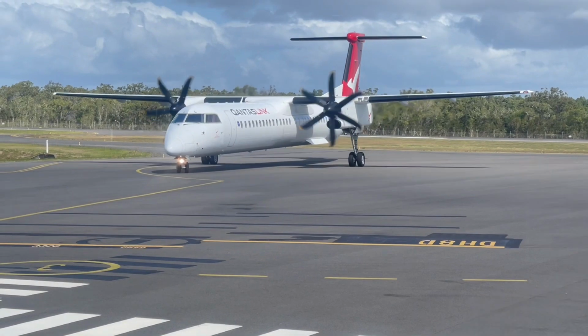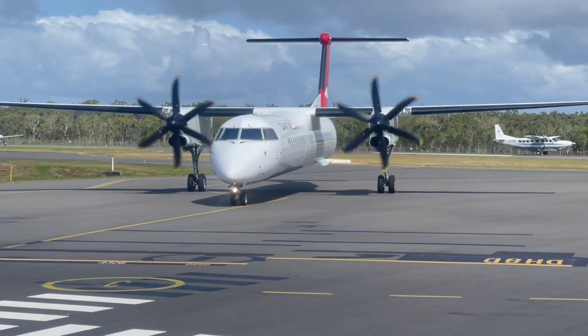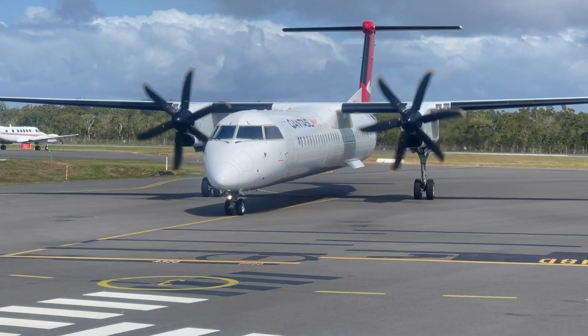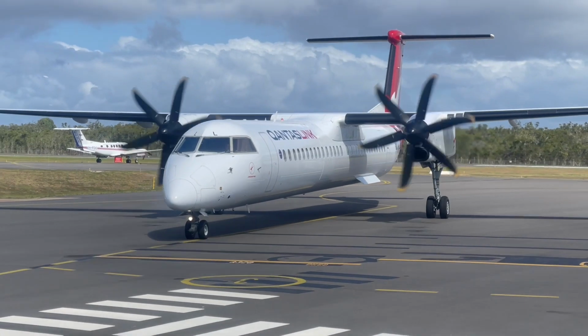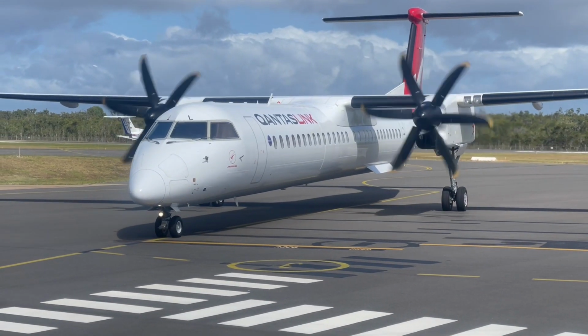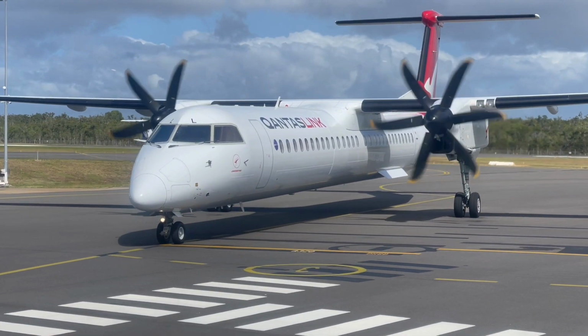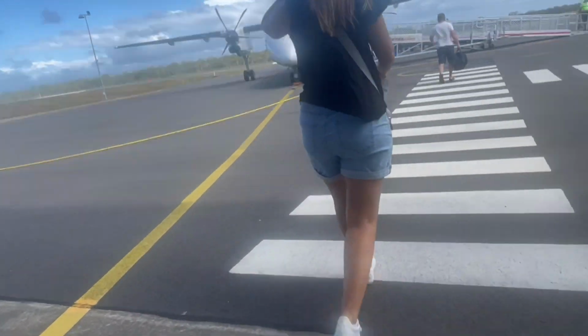So we got a pretty nice view of it pulling up into Bay 2 here at Hervey Bay. Hervey Bay isn't the biggest of airports. It's only got 2 bays, but we got a really nice view of our aircraft pulling up into Bay 2. Our flight for today was QF2379, which was basically just straight back to Brisbane, so it was a pretty quick turnaround for this aircraft and its pilots and crew.